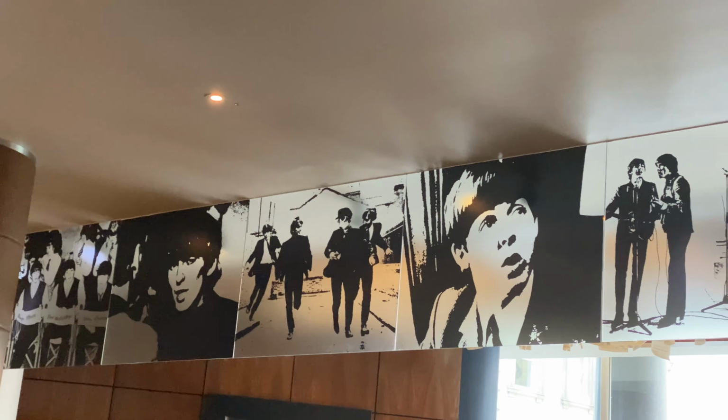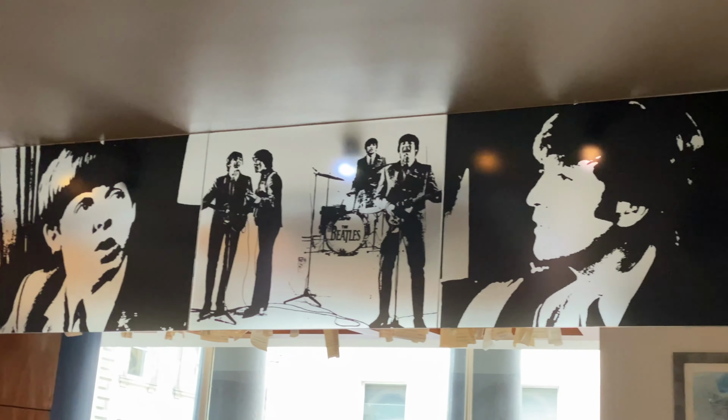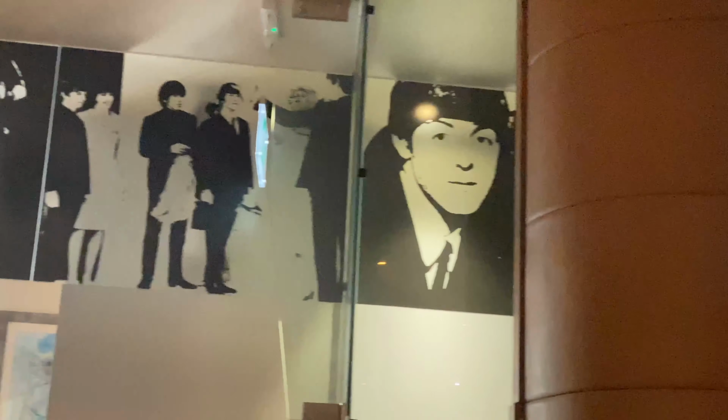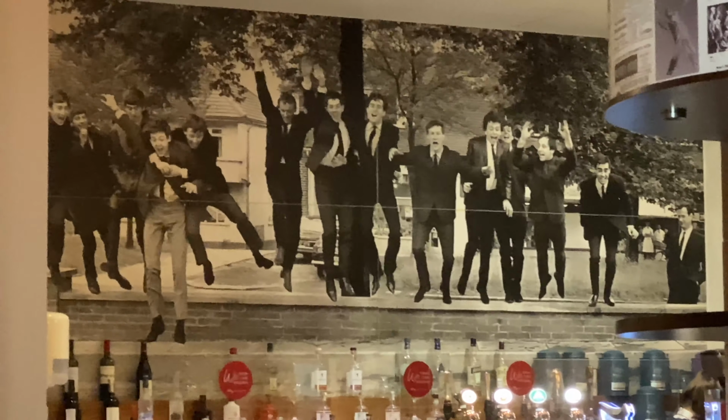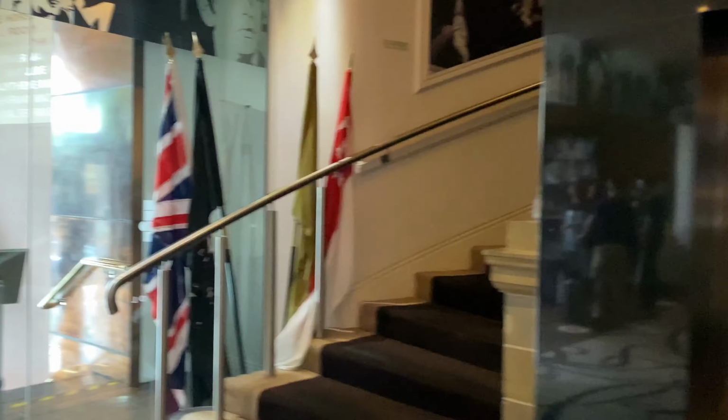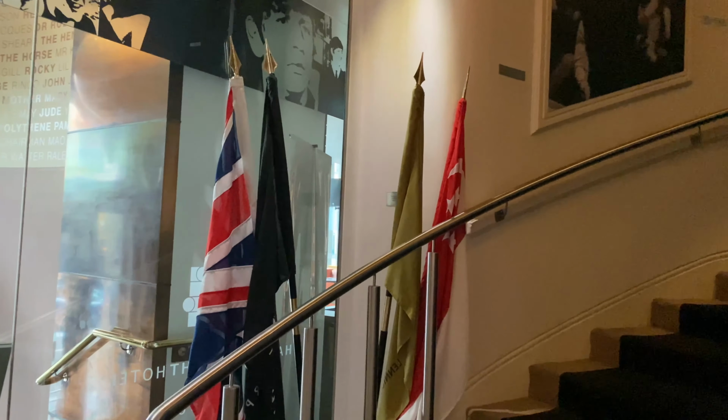This is also the brasserie and the bar, and at the end of the video I'll just briefly show you the menu and the steak I had. But we want to go up to the Paul McCartney Suite. There are, of course, elevators, lifts, as you would expect in a four-star hotel. However, I do recommend at least once in your stay to take a walk up the stairs, as there are amazing photographs of the Beatles on every level as you take this curved staircase up to the Paul McCartney Suite.